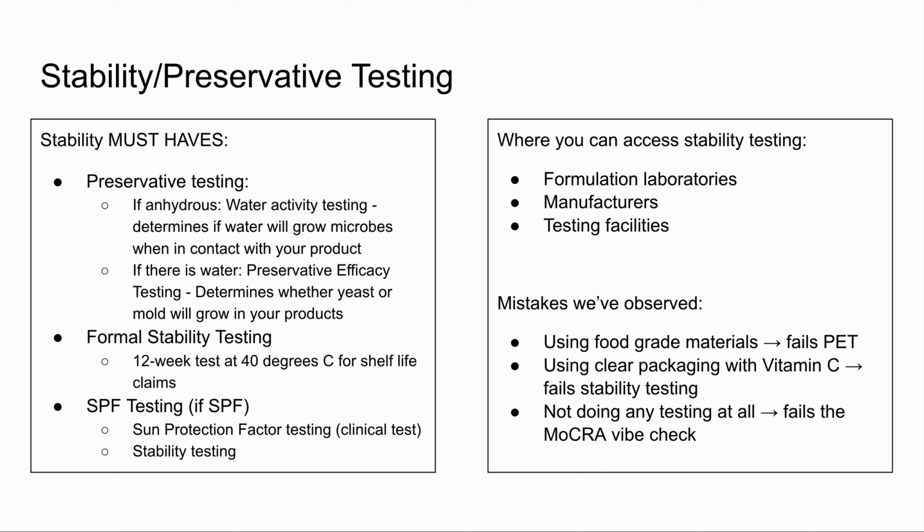I'm going to give you a cheat sheet for all the things that you will need in order to make sure that your product is safe to use. For preservative testing, if your product is anhydrous, meaning there is no water or anything aqueous in your product, and if it's completely oil-based, completely butter or wax-based, you should engage in water activity testing. This testing determines if water will grow microbes when in contact with your product. For example, if you have a body oil cleanser for the shower, people are often scooping into a jar, right? You've got to be smart about what kind of packaging you're using, because this will inform how well your water activity testing might do, or the likelihood for people to grow microbes in your product.